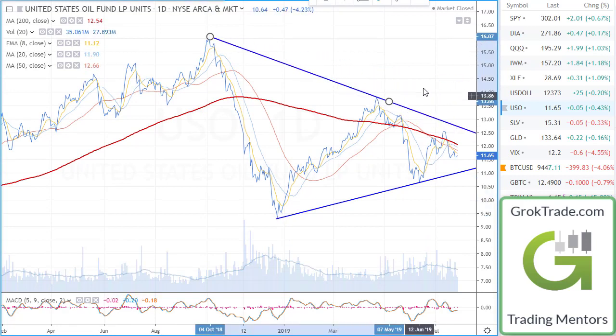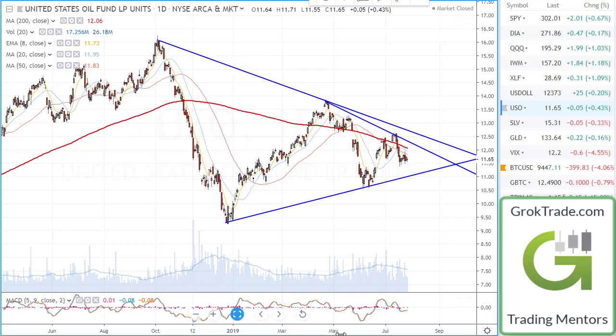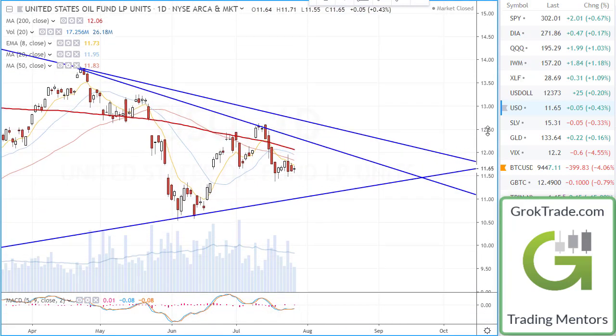There, there. Man, I'd actually do another one. There to here. Another flatty right there. So big time pinching, big time symmetric triangle, moving average acting as resistance more than support. So crude oil under a little bit of pressure.